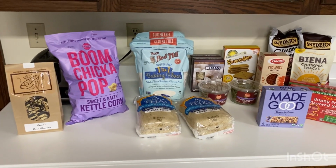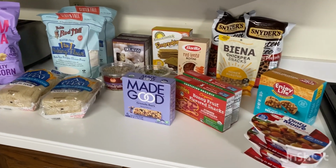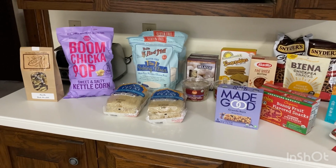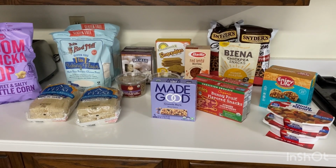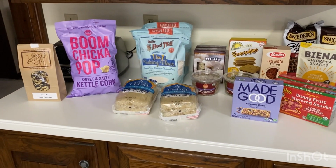Time for a grocery haul. This stuff I picked up at a Giant Eagle Market District that just opened up not too far from us. It's not really close to our house, but it's on my way as I'm traveling somewhere else. So I stopped in to check it out, and I did find a few new products that I haven't seen before, and then just picked up some of my regulars while I was there.